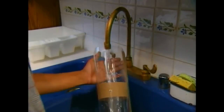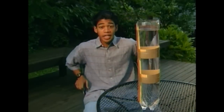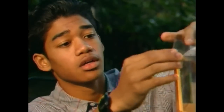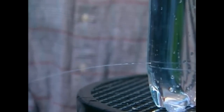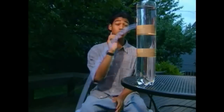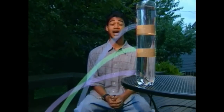Now fill it up with water. When you're ready, pull the tape off the holes. See? The water comes out the holes. It shoots out the bottom hole the furthest because the water pressure is greater the deeper down you go. That's one of the reasons exploring the ocean is so difficult. Human bodies aren't designed to withstand high pressures. But don't just take my word for it. Try it!